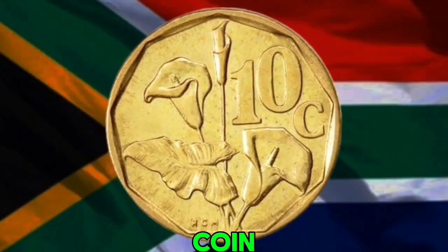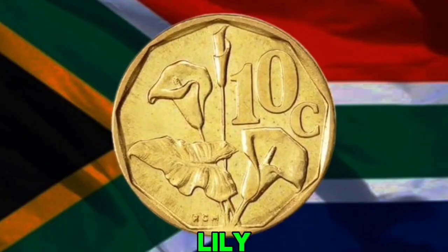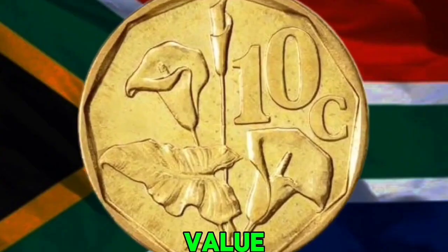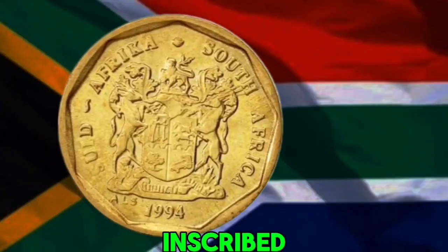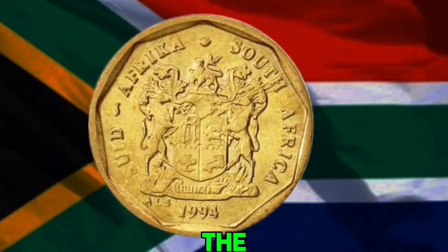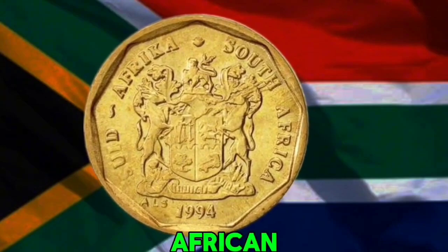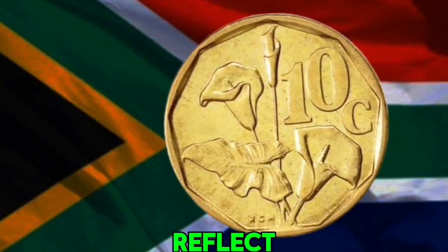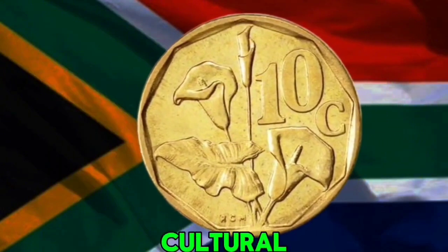The reverse of the coin showcases the arum lily, a beautifully sculpted national flower known for its elegance and simplicity. The value 10C is also inscribed clearly, making the coin easily recognizable. The design was the work of the South African Mints team, which took pride in creating coins that reflect the country's natural beauty and cultural heritage.